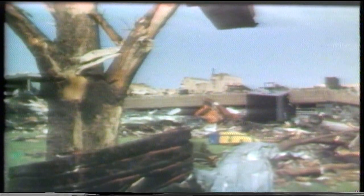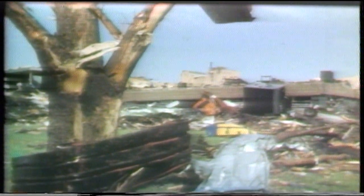Across the street, the Farmers Union Casualty Insurance Building was sheared to the ground. At 74th and Pacific, the Seidel's warehouse, containing millions of dollars in large appliances, was cut in half by the tornado.